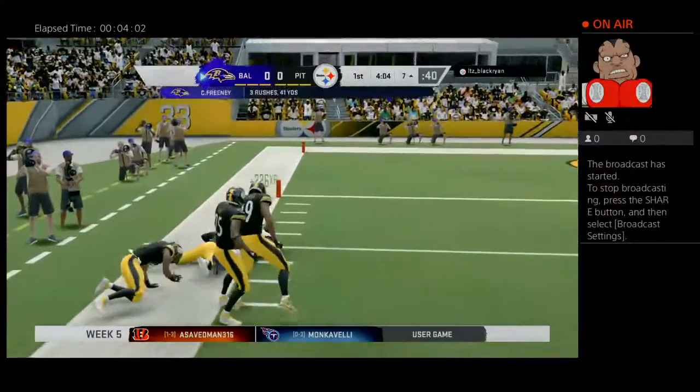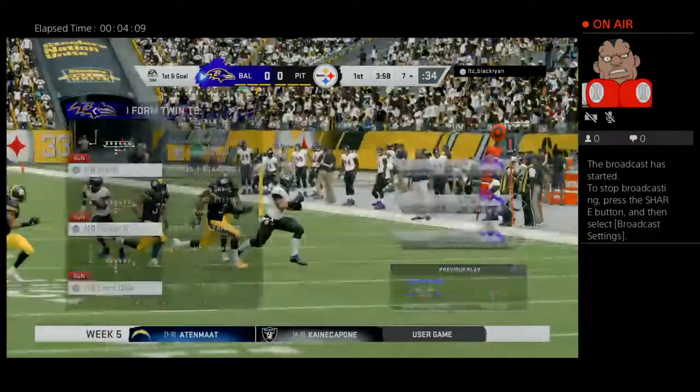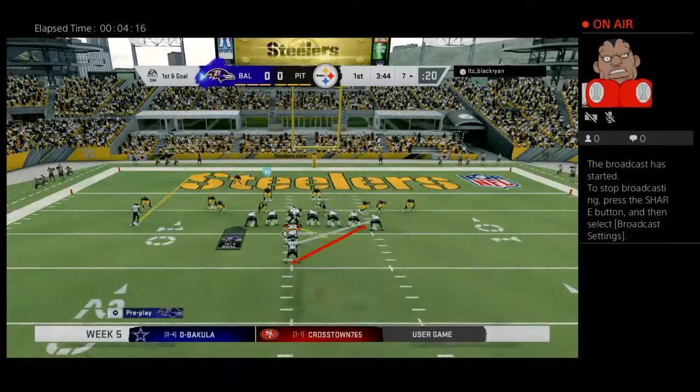And finally, down he goes as they work it inside the 10 to the 7. All told, it's an even 30 and a 1st down. Now a chance to make that big play really hurt. It's 1st and goal just outside the 5.